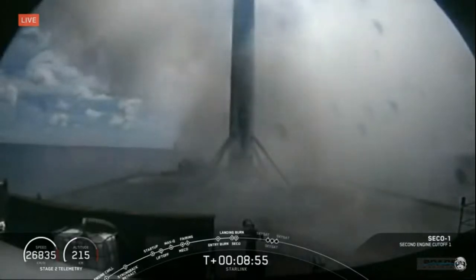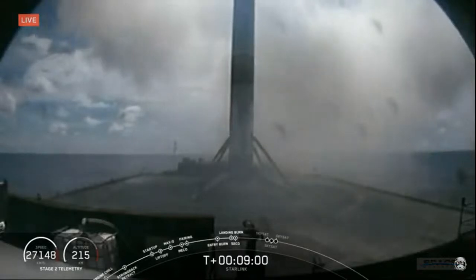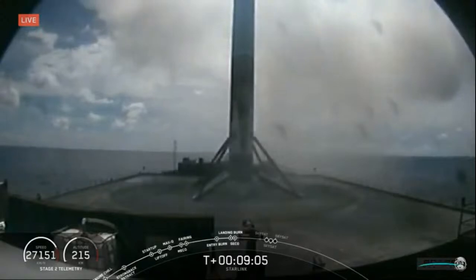Once again, this is the 6th time that we have utilized this booster on a mission, also marking its 6th landing. This is the Of Course I Still Love You drone ship in the Atlantic Ocean.